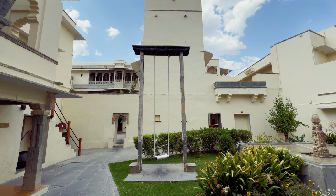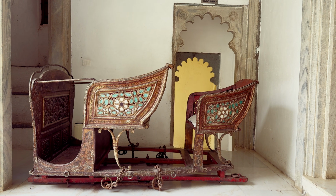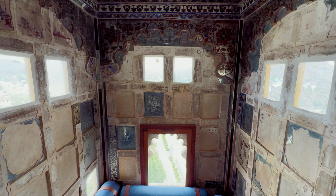This area was originally reserved for the Queen and her entourage. As I'm shown around the hotel, I'm learning how many of the things that you see around here are original: paintings, woodwork, frescoes, and stonework. It's pretty incredible.